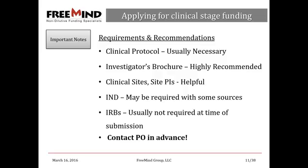A very important note, please do remember this, if very few other things: contact the program officers in advance. Try very hard not to make the first time they hear of your project when they actually receive the submitted application. Not saying it's impossible to be awarded that way, but not having that happen will go a long way towards the chances of success.